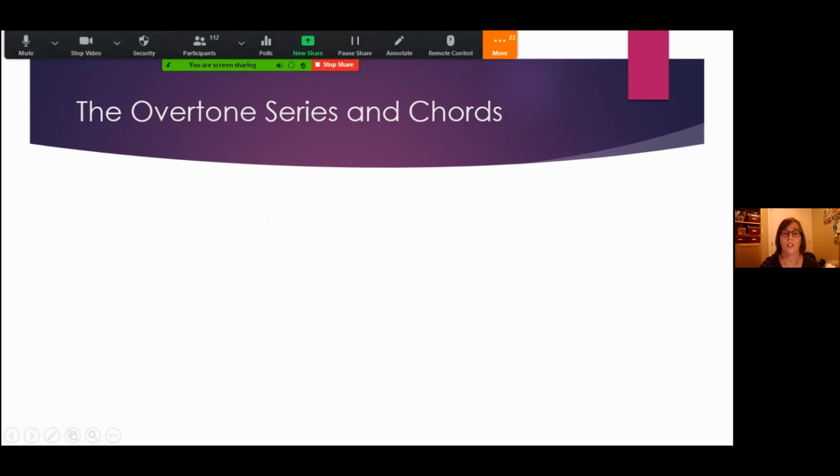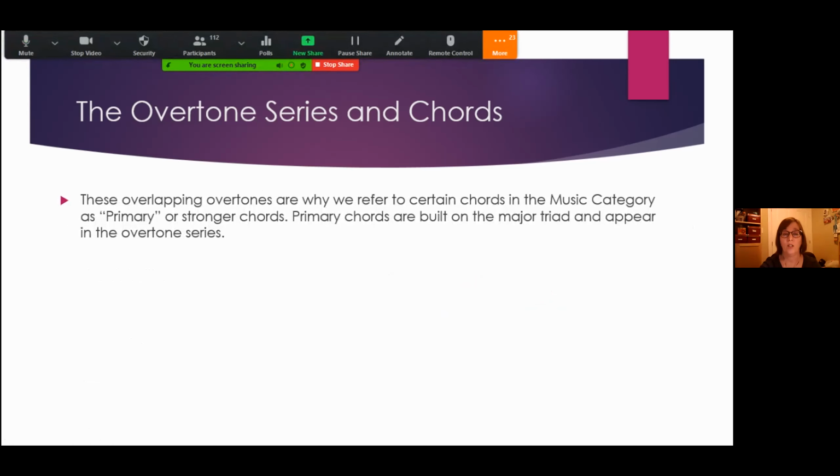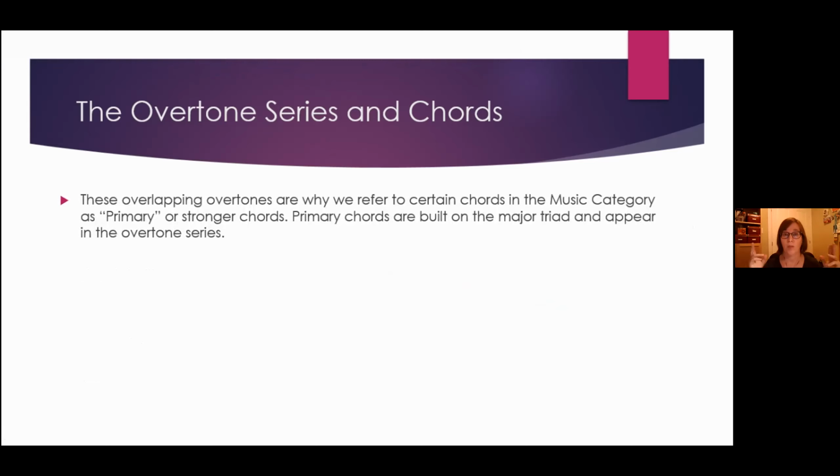Okay, let me just say this again first. The overlapping overtones, that major triad chord that we hear in the Overtone series, is why we refer to certain chords in the music category as primary. So we talk about the big 3, and they are the major triad, the dominant 7, and the dominant 9, usually with the root out. And all of those chords appear in the Overtone series.